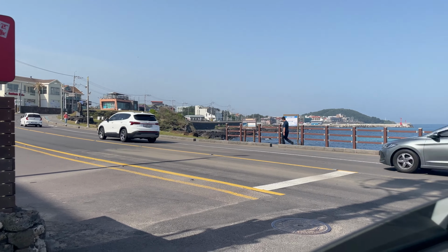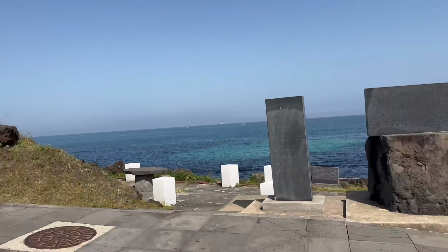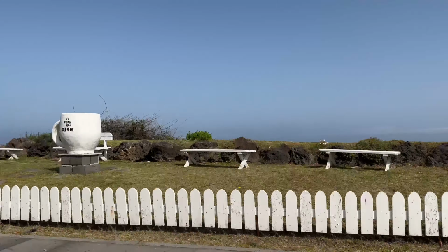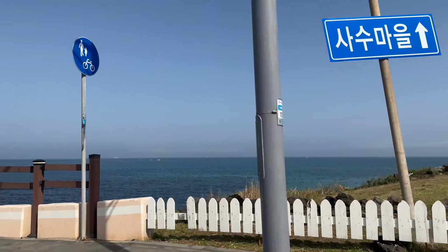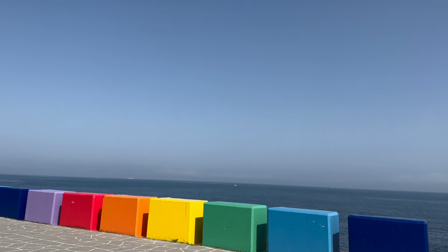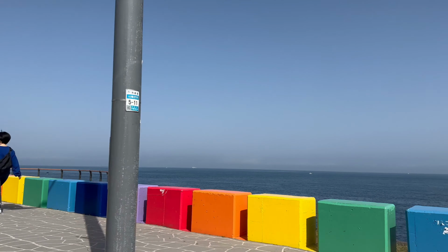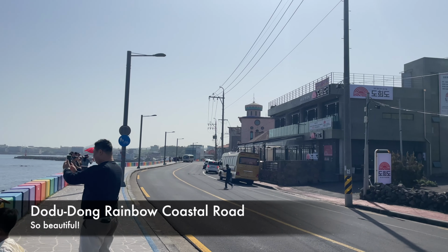So our first stop for the day was Dududong Rainbow Coastal Road, which is a unique road located 10 minutes away by car from the airport. Locals had been voicing their opinions on adding colors to the protective walls installed along the coastal road in order to prevent cars from veering off the road. And as a result, the walls came to wear these beautiful rainbow colors.